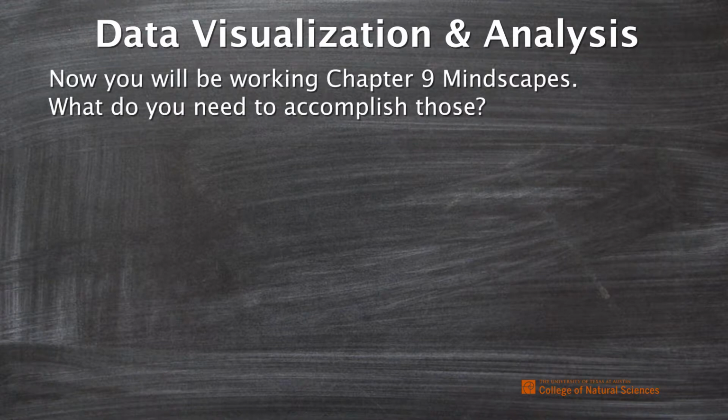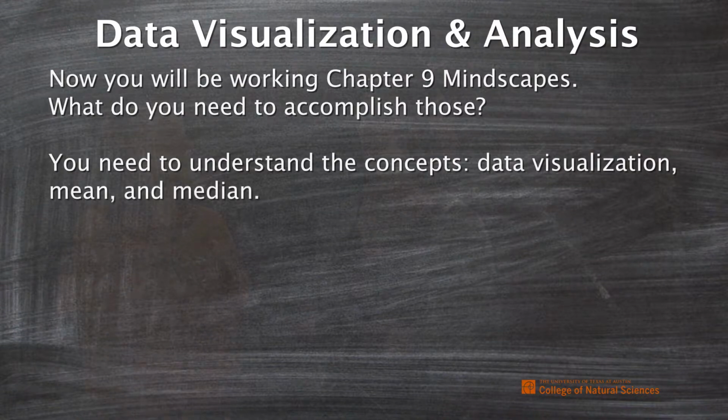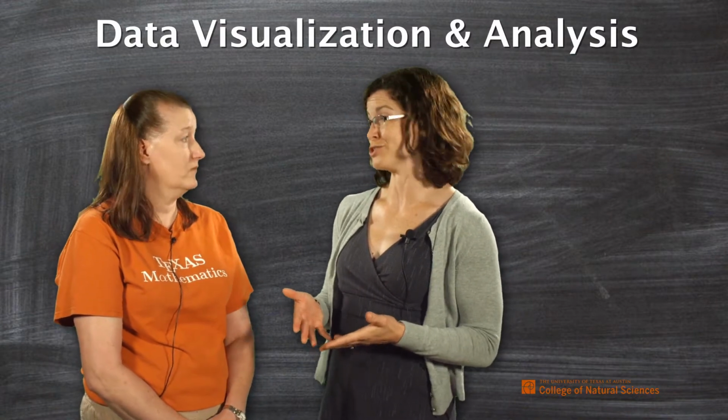So now you'll be working some Chapter 9 Mindscapes, and let's think about what you need to know to accomplish those. You need to understand the concepts we've seen as we delved into this news article about exercise: data visualization, mean and median. So mean and median are specific mathematical terms with specific formulas that go with them, right? Yes. Data visualization is a broader concept, but one really cool way that you use that was just arranging those 12 numbers vertically. And it looks so cool, and you're like, oh, the median is right there. So that's one obvious way to use data visualization to your advantage. Yes, to organize your data and get to your answer.